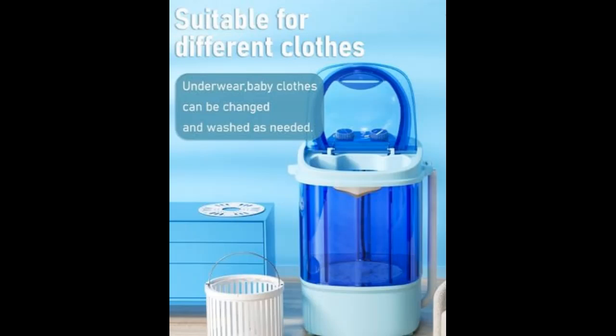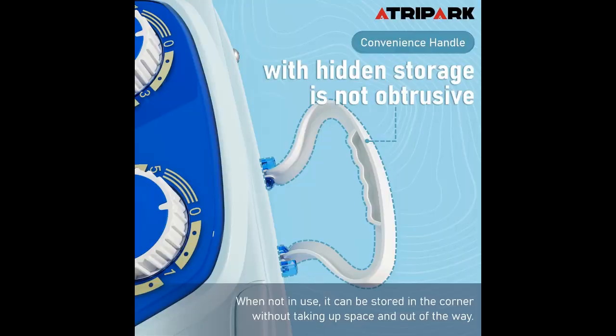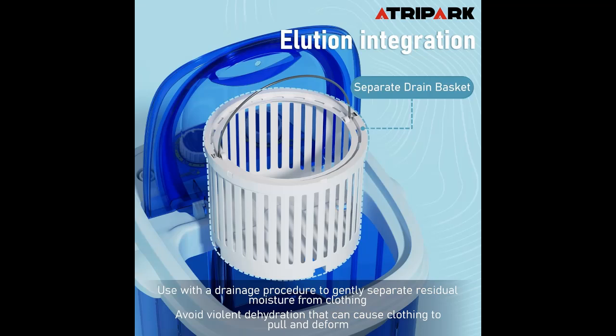Simple operation. The small portable washing machine is very easy to operate, and there are two rotating caps on the lid, which are the washing button and the drying button. Among them, the fastest washing time is only 3 minutes, and the fastest drying time is only 1 minute.